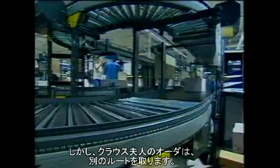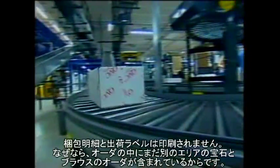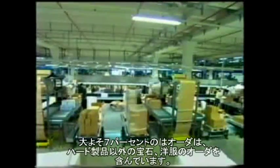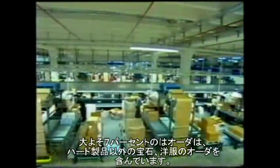But notice that Mrs. Krause's order took a different route. The shipping label and pack slip didn't print. That's because her order also includes a blouse and jewelry that are located in different areas of the warehouse. Approximately 7% of all orders combine hard goods with other types of products.